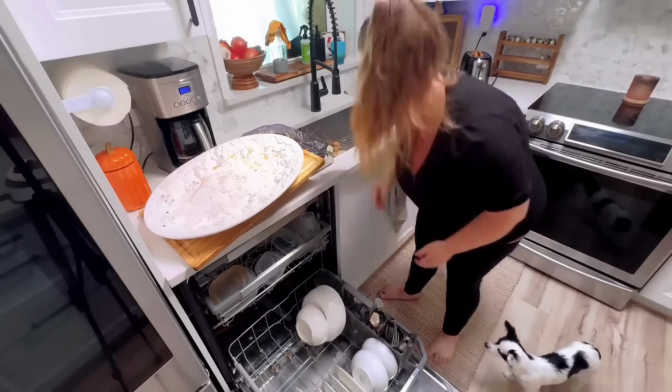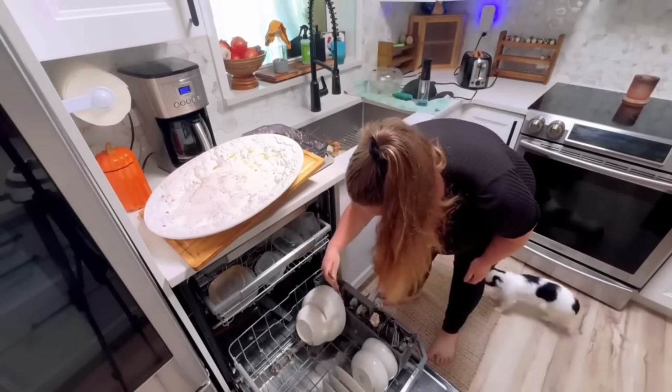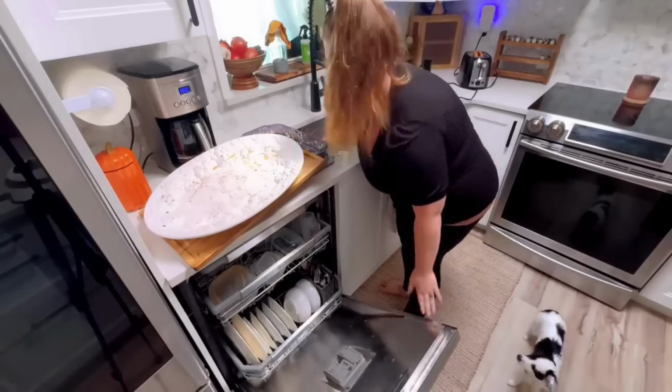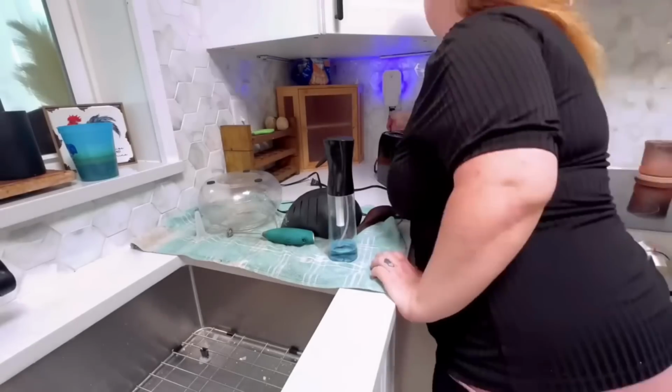Yes, you can see Minnie is always there to make sure that I am rinsing the silverware well enough. She's my little supervisor to make sure everything is done to her standards.